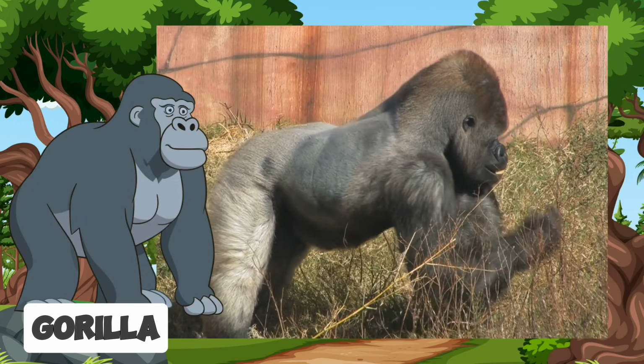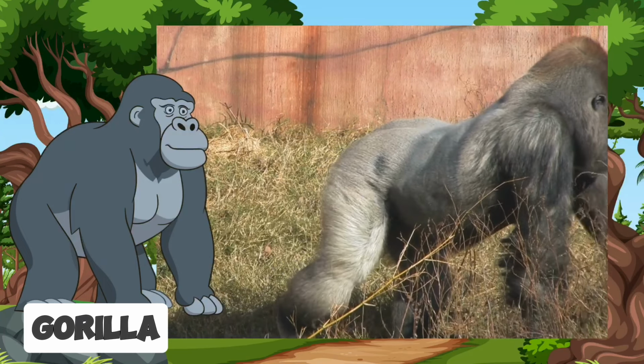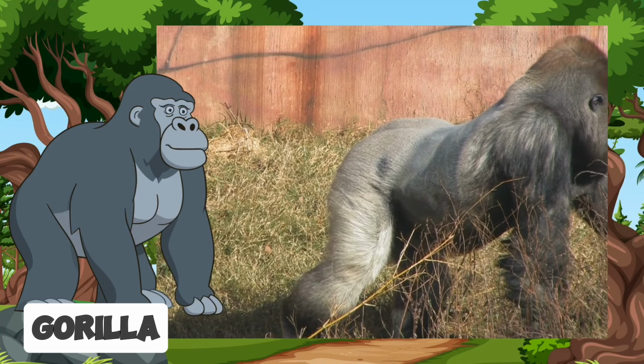Gorillas are very strong and live in family groups. They love eating fruits and leaves. Can you pound your chest like a gorilla?